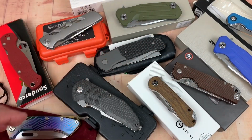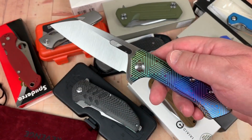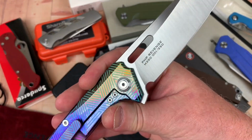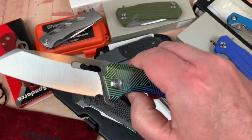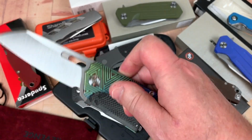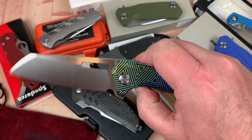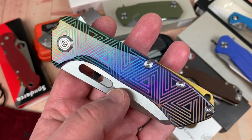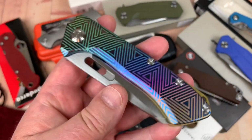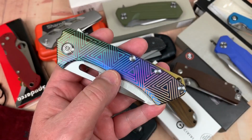So check those out. Also, the reason I have this down here is this is the PMP Revenge made by Max Ace, and it's M390, and the one I had tested was 60 HRC. These are really cool. When they first came out, I think they wanted around $300 apiece for these. Now they're at $199, or $195. They're not anodized like this, it's the only one I got, but he does have some that got anodized by Blades We Love. You might ask him about those.